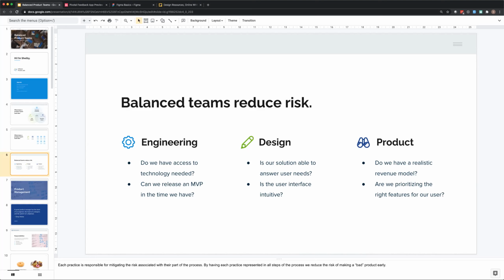Design is going to be thinking about, is our solution able to answer user needs, and is the user interface intuitive? Do they know how to use it? And then product is going to be asking those questions like, do we have a realistic revenue model? Can it make money? Are we prioritizing the right features for our users? So are we making the most valuable thing first?